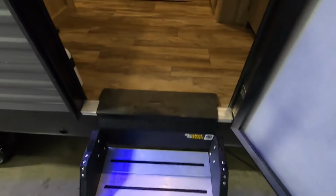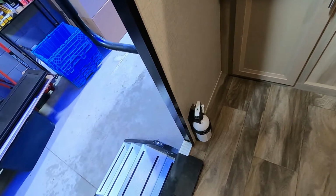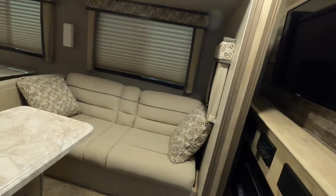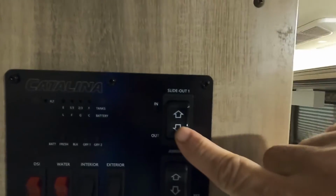First thing I like to point out in every unit when I come in is the fire extinguisher. Make sure that you and everyone that's camping with you knows the fire extinguisher is located at the entry doorway in case of an emergency. Alright, we've been outside. We made sure everything was clear for this slide to come out. We come to our control panel here. Upper right hand corner. We're going to hit slide out.